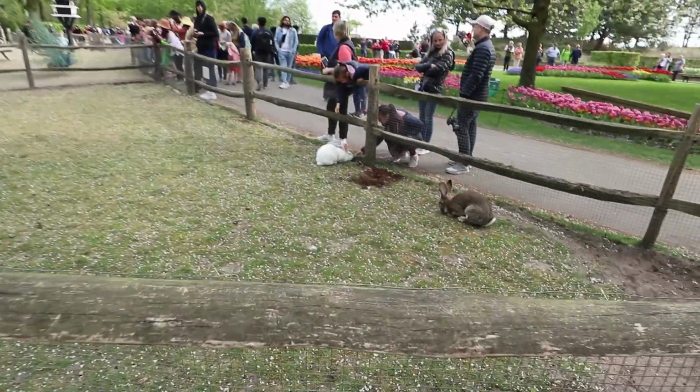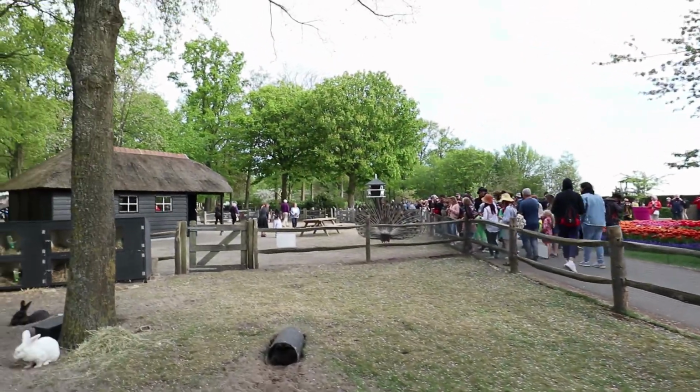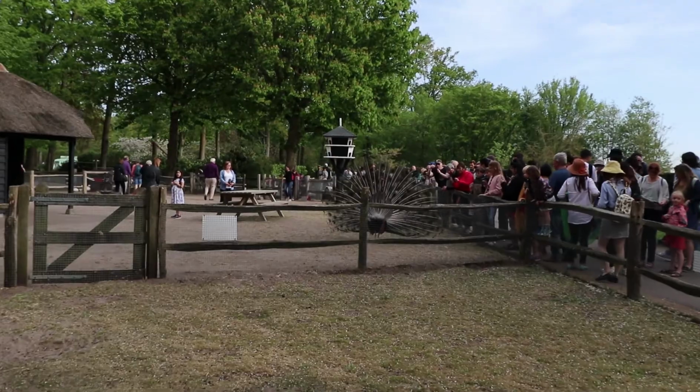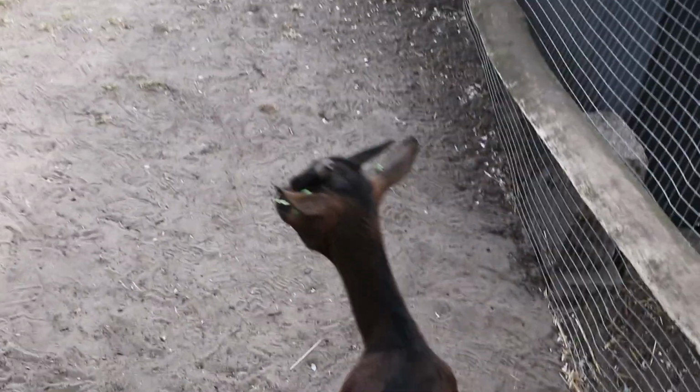There's a petting farm, petting zoo here, guys. Holy, look at that peacock. Is it mating season? He's dancing. He's dancing, friends. Oh, fluffy bunnies. This is the main attraction, the animals. Hi, honey. Come here.